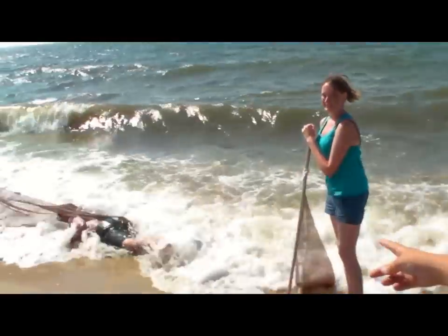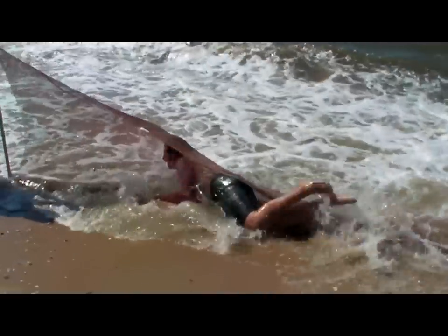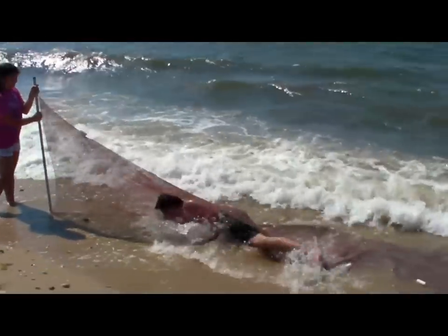Oh my god, look what Christy and Sammy caught. It's a giant tom spearing, people! We caught the only one in the world!